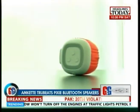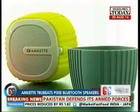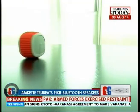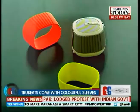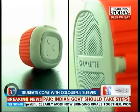Amkette Truebeats Pixie is a portable Bluetooth speaker which comes with beautiful multicolored silicone sleeves. Simply take one off and put on another color sleeve and give your speaker a funky new look. The speaker allows the user to stream music over Bluetooth and get groovy on the go.